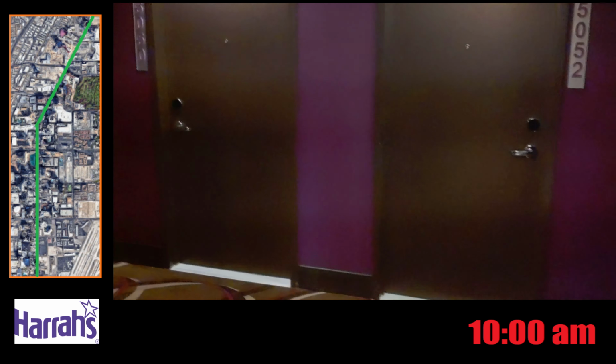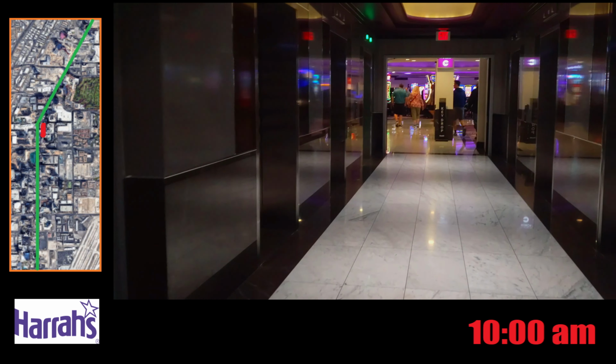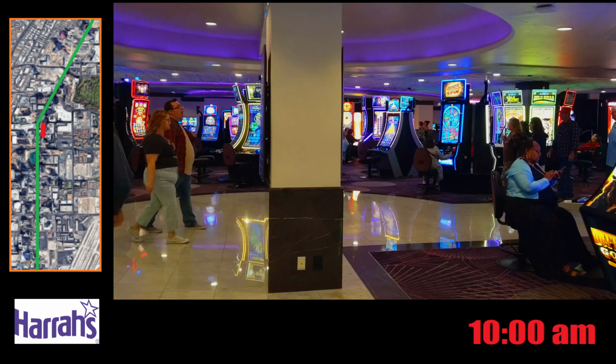So what I decided to do was, in one day, walk the entire length of the Strip in both directions. Basically, the entire Strip is about 5 miles long. But I started from the middle, right here at Harrahs. Harrahs is where I was staying on this trip, and I decided to walk the entire Strip in one day, starting from Harrahs, going northbound towards the Strat.